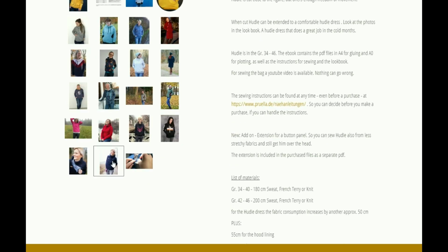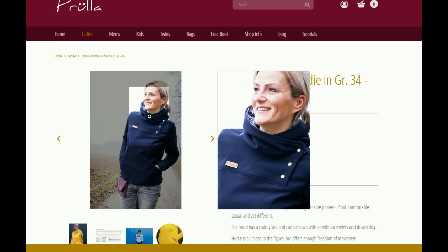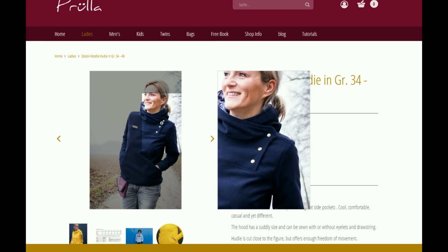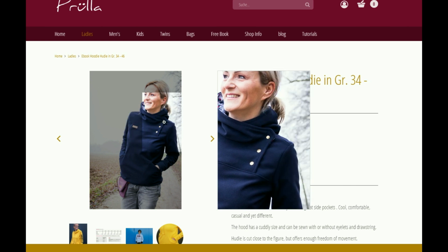And there is an add-on extension for this button panel, and I really like that. I really like the look of that button panel. So if I went for this hoodie, I would definitely get that section. It's something just a little bit different that I haven't seen on others. I've got the Jasper hoodie from Paprika Patterns, which has something similar. So obviously it's a style I like, but that looks a little bit different because they look like functional buttons that could open out the neckline if you wanted to.